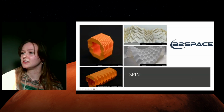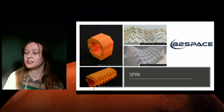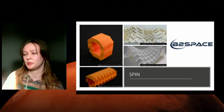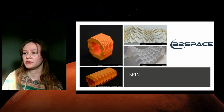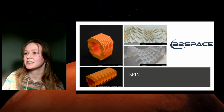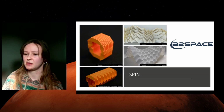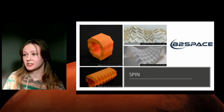So meanwhile, I was studying at university, and the Catapult, which is a big company here in the UK, put on what's called spinternships. They are basically internships in the space industry. And I applied for one of those after seeing them available at the space conference that I was at.